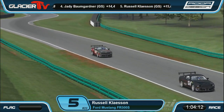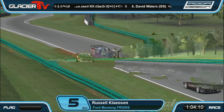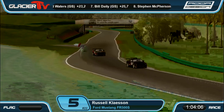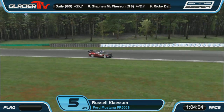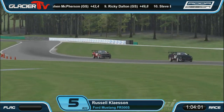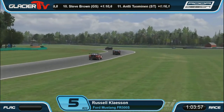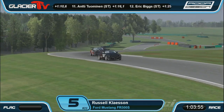So if Russell just made the mistake of driving the car too heavily too early, he's in for a run of his life, because we have more than 60 minutes of racing left, and of course Russell still needs a pit stop, but the rest of the stint is going to be horrendous for him if he just overran those tires.